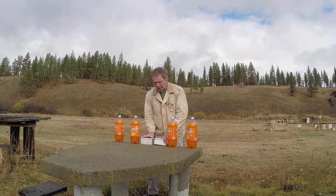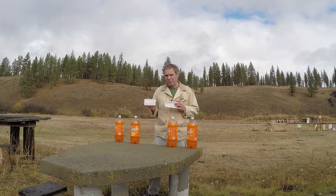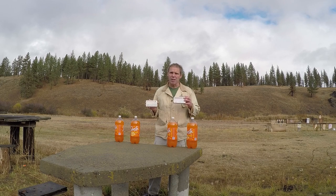We saw earlier that the 38 Special is a lot bigger, but that does not necessarily mean more powerful. So I've got our favorite target, soda jugs. Let's shoot them and compare the results. Now to make this as fair as I can, I've got the exact same kind of ammo for both. I'm going to shoot the targets on your left with Winchester White Box 380 ACP 95 grain hollow point, and the targets on your right with 38 Special Plus P 125 grain hollow point.